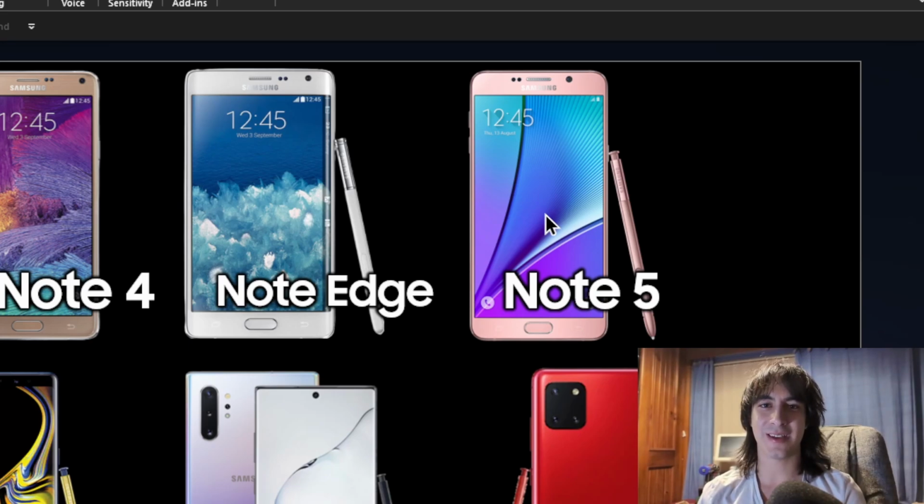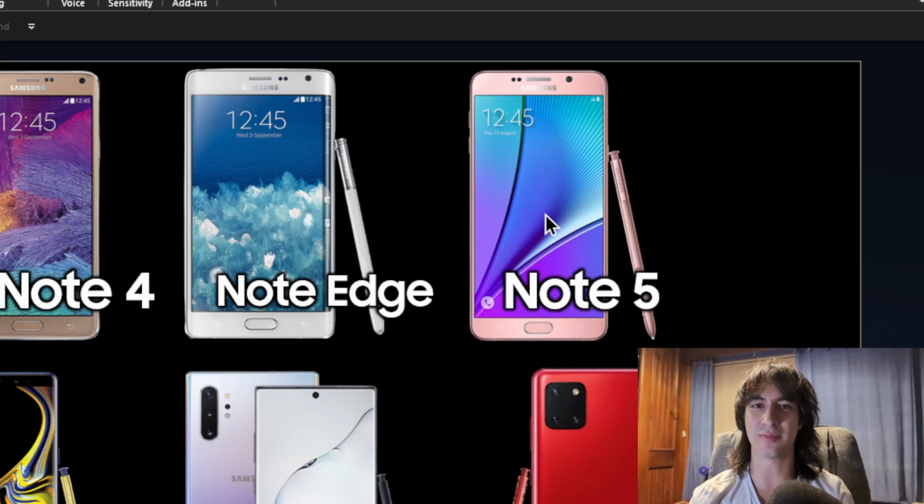But yeah, because it's a big S6, it inherits a lot of the problems of the S6. It removed the micro SD card slot. It didn't have any water resistance. It had a smaller battery than the Galaxy Note 4, and also, the biggest flaw of it all, the glass was sealed on the back, so you couldn't swap out the battery.